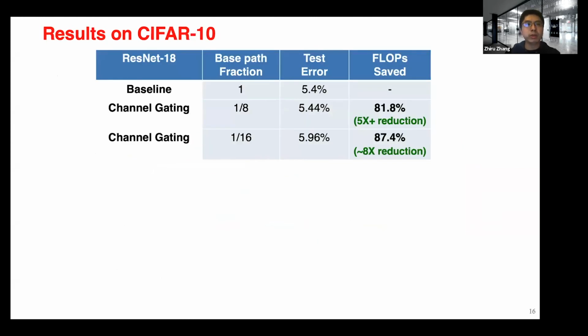Let me show you some quick results. First on CIFAR-10, this is ResNet-18. We are comparing the baseline, where we have a 5.4% test error. With channel gating, we can get a 5x reduction in compute without much loss in accuracy. This is where we choose a base pass fraction of 1/8 of the input channels, which will be executed unconditionally. We can go even further, to even higher speedup or compute savings, all the way to 8x, by losing a little bit more accuracy if we just choose 1/16 for the input fraction.